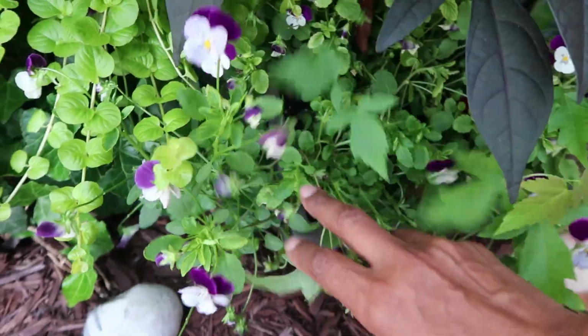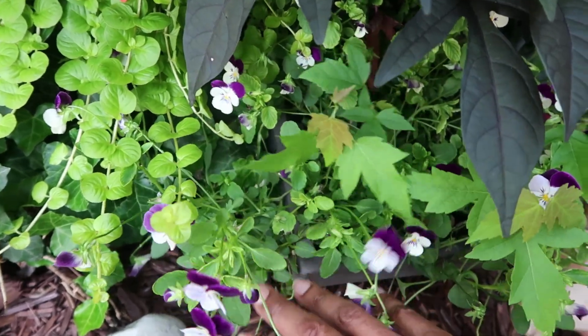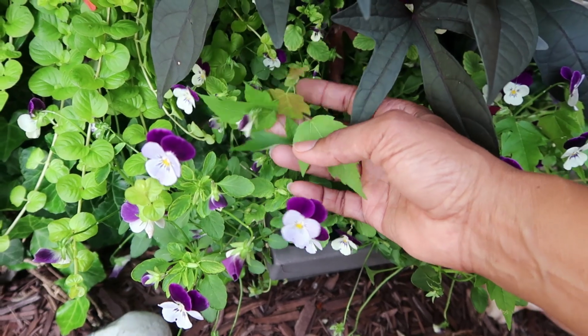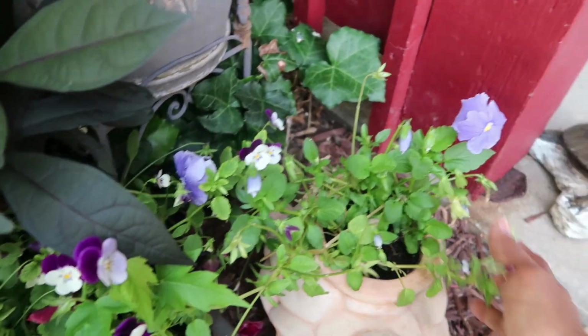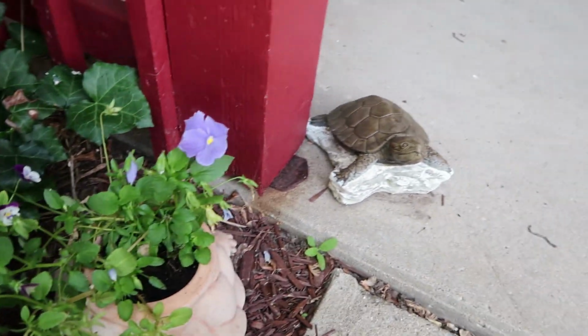Down here is just some little bitty violas that I put in, and look, here's another little maple tree. I'm going to take that out and plant it in a pot because I need another tree in the backyard. And then here's some pansies that are growing in my little turtle. There's my other little turtle that's the companion.